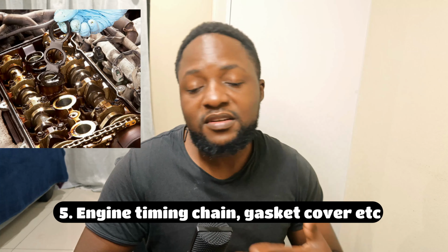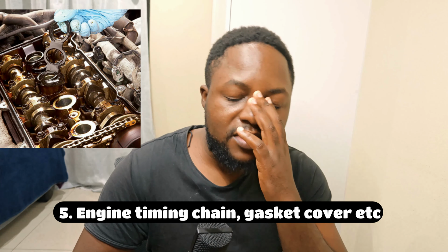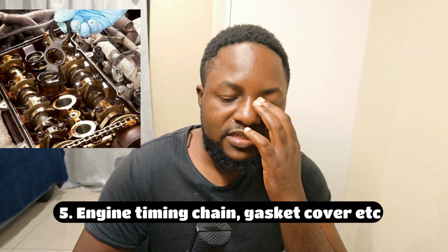So the other thing that I would check is the engine, whether the timing chain, the gasket cover, there's no oil leaks. So I know in terms of the BMW 3 Series, the one that came out in 2020, and I think they discontinued it around 2022 before the current generation of the 3 Series, I know that that variant of 3 Series has a lot of issues.